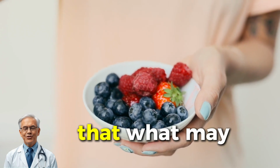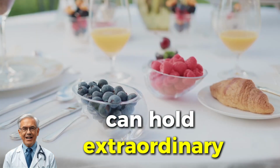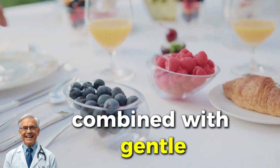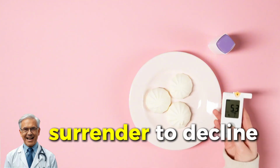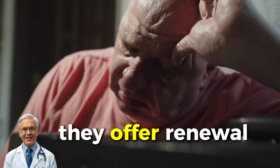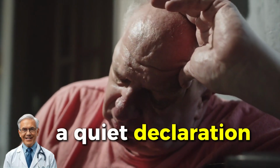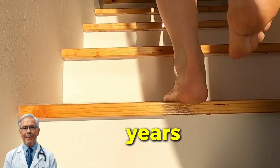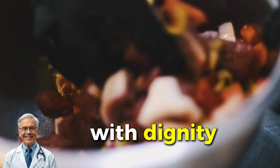Beef tendons teach that what may appear unremarkable or even undesirable can hold extraordinary healing. Combined with gentle stretching, regular movement, and a mindset that refuses to surrender to decline, tendon-rich dishes offer more than comfort. They offer renewal. Every bowl of tendon stew is a quiet declaration that the body, even in later years, still carries the capacity to repair, to strengthen, and to carry life's journey forward with dignity.